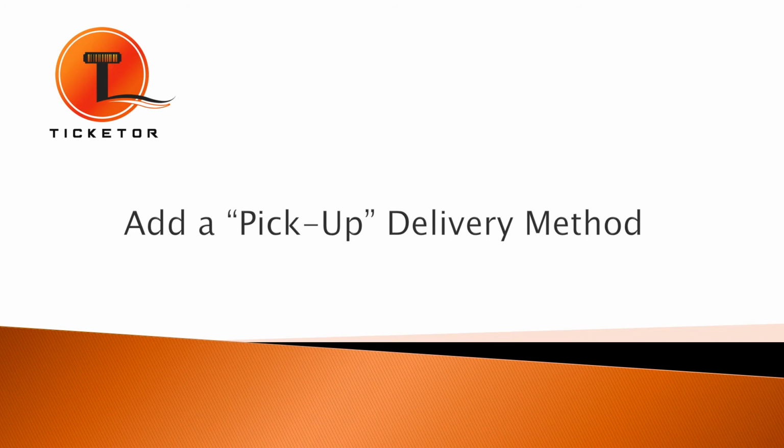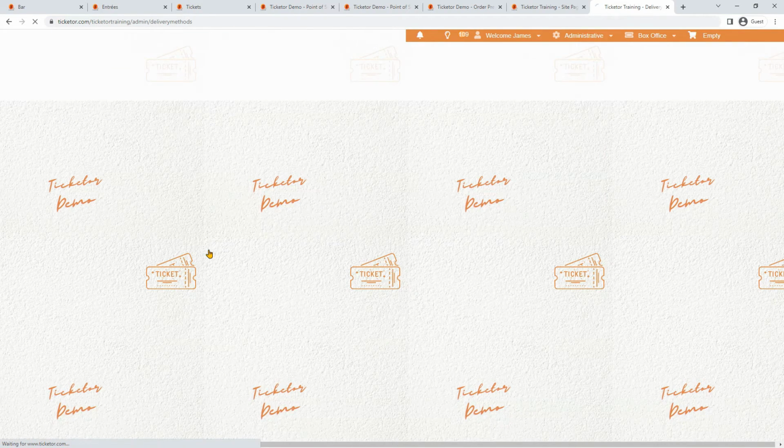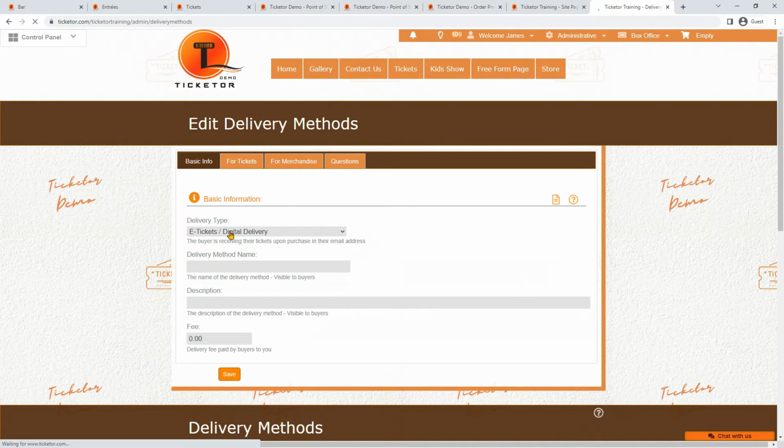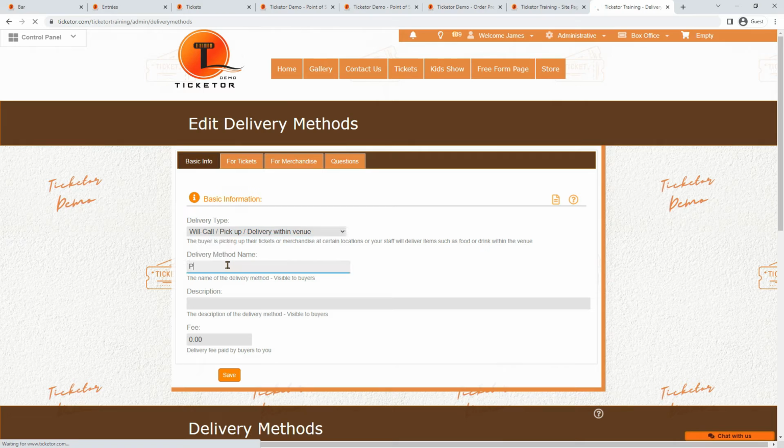Add a pickup delivery method. So, let's add a delivery method for pickup at the bar or restaurant or gift shop so the buyers have the option to pick up their items. Give the delivery method a name and optionally a description. Set the delivery fee to 0 as we are not going to charge for the pickup method.